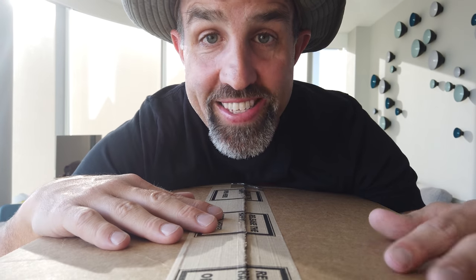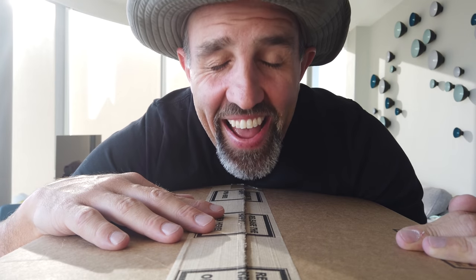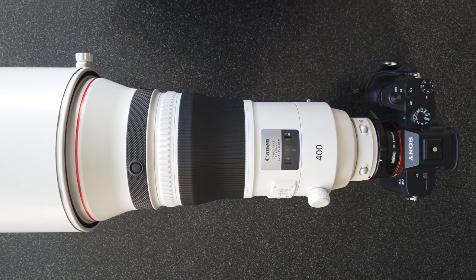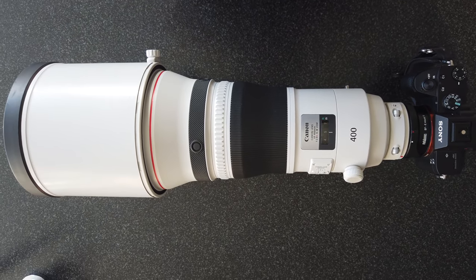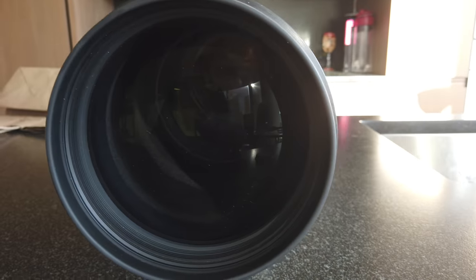Safari. This box is the last thing I needed before we left. My wife has no idea, but I've got a 400mm 2.8 lens. It is big. It is heavy. It is going to be a pain in the butt to drag around Africa with us, but the video is going to be worth it.